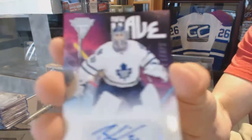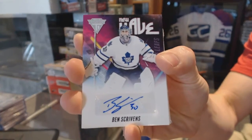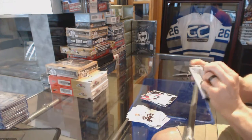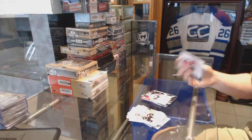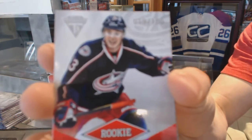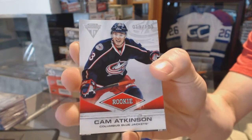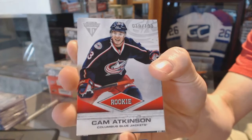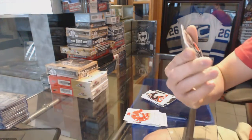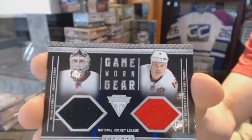New Wave autograph for the Toronto Maple Leafs, Ben Scrivens. Has a rookie draft parallel number 19 of 100 for the Columbus Blue Jackets, Cam Atkinson. And a Game Gear jersey dual number to 300 for the Calgary Flames, Miikka Kiprusoff and Jay Bouwmeester.